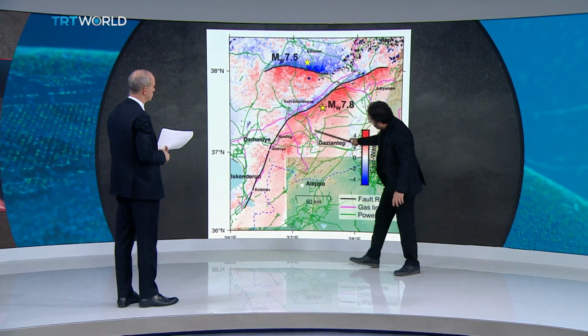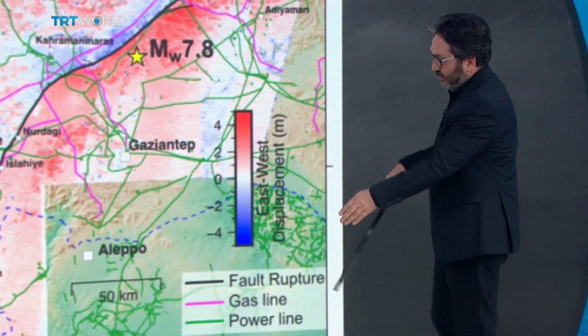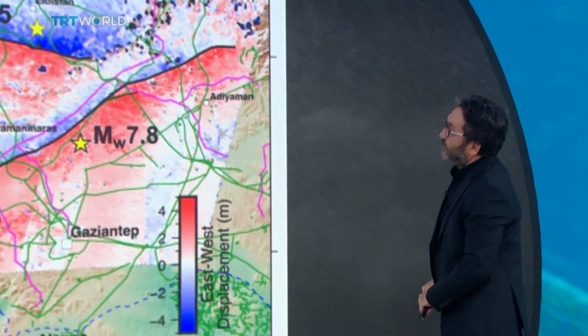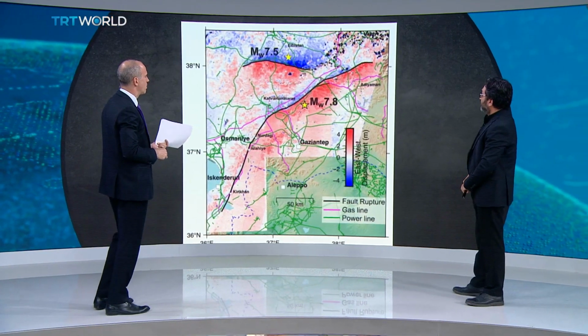For example, if you follow here, there's the fault line that connects to the Dead Sea Fault towards Syria. And there are some others here. There's a Malatya fault I'm going to show later in other pictures. Yes, there are some. If we can move on to our next slide, we'll maybe talk about that as well.